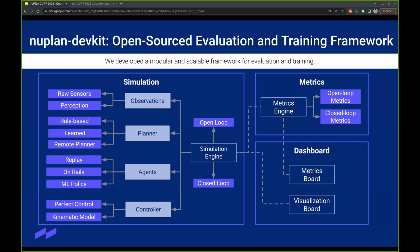Lastly, we've got the controller. The controller here can be the perfect tracking controller, which is simply taking the planned trajectory from the planner and interpolating along the plan path. This is somewhat unrealistic because if the planner decides to do something that's kinematically infeasible, then the car will simply teleport to that point. So we also provide a kinematic bicycle model along with an LQR tracking controller to simulate low-level control and the dynamics of a car that would be present on a real AV on a real road. This also confines the movement of the AV to be kinematically feasible, leading to more realistic simulations.